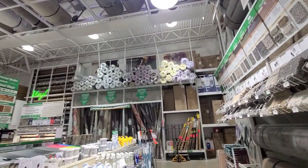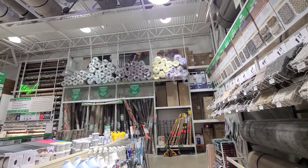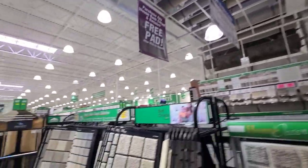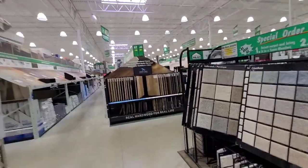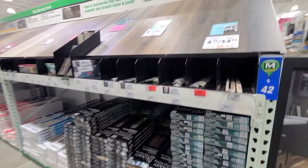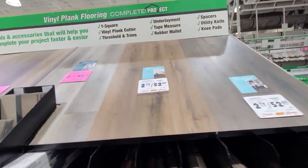These carpets, the thick ones are there. My friend. Wow. Isn't it tiles?